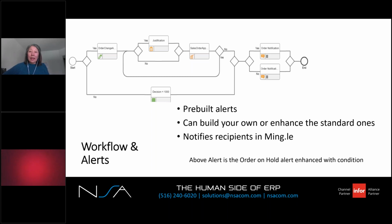These are some of the things that if you haven't started to look at or started to leverage, and everything's stable now, and you've got the time, start looking at how you can leverage some of the new tools available in CloudSuite.